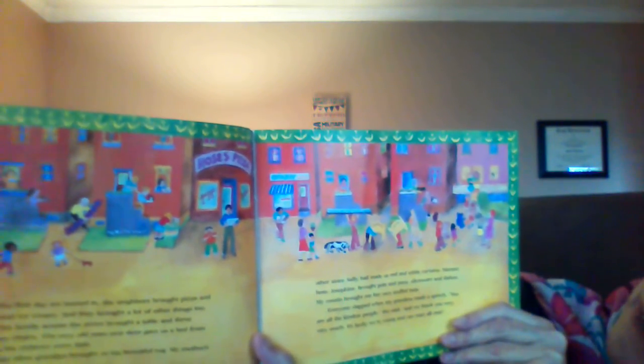The first day we moved into a new apartment, the neighbors brought pizza and cake and ice cream, and they brought a lot of other things too. The family across the street brought a table and 3 kitchen chairs. The very old man next door gave us a bed from when his children were very little. My other grandpa bought us a beautiful rug, and my mother's sister Sally had made us red and white curtains to go in the kitchen.